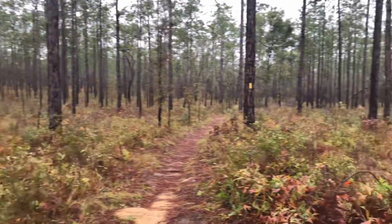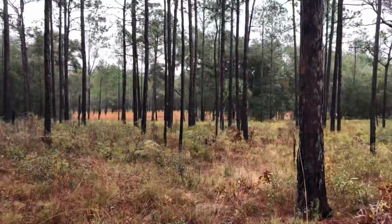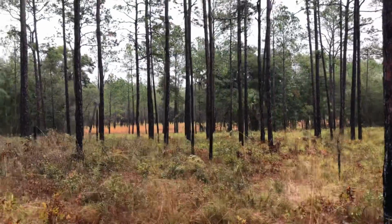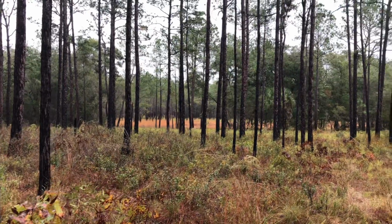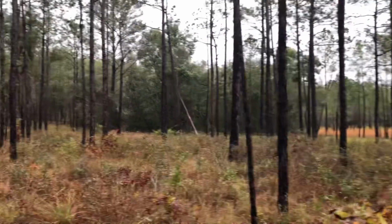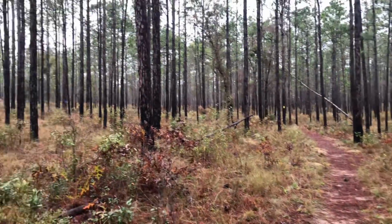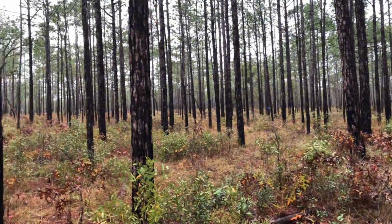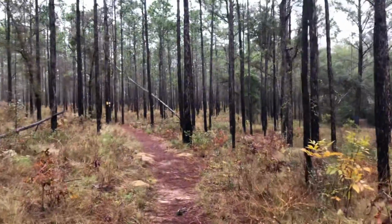Wind whipping through the pines. I love that sound. Let's keep going. There's a really pretty area down in there. The grass is growing tall, all browned out. Deer like to lay down in bed in that. A little bit hilly over here. Let's keep going. Barely a mile in.